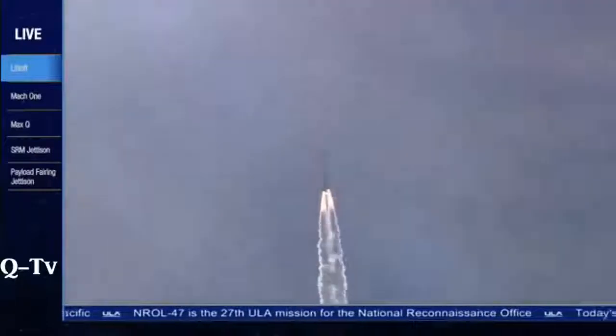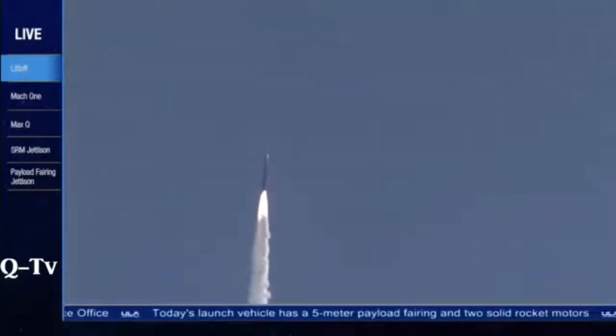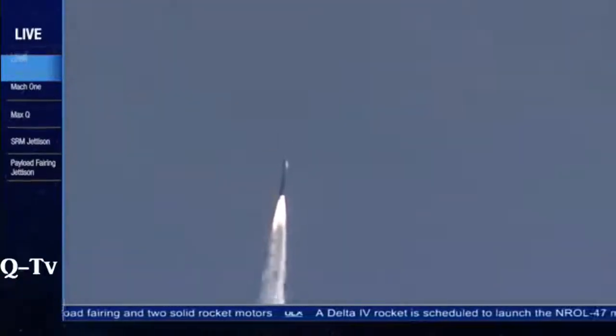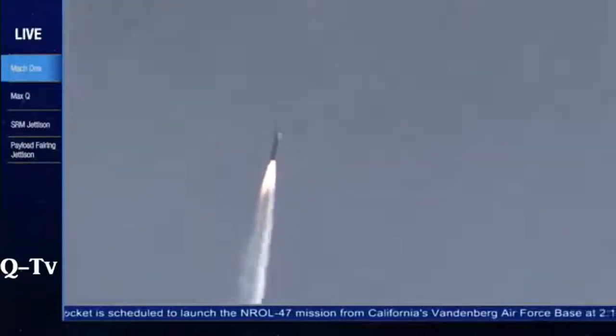And now 35 seconds in. Still seeing good chamber pressure and injector pressure on the RS-68. Good chamber pressure on both solid rocket motors. Now coming up on 49 seconds into the flight, Mach 1, Delta IV is now supersonic. And 55 seconds in, max Q, maximum dynamic pressure.